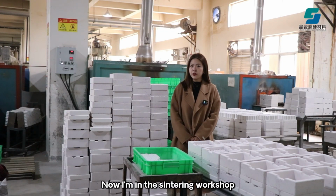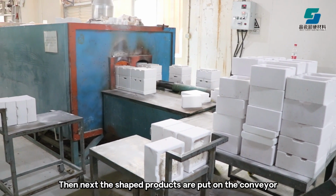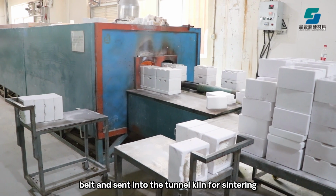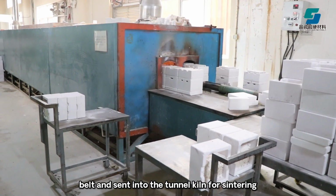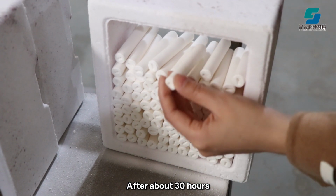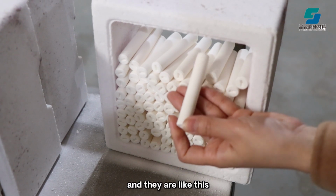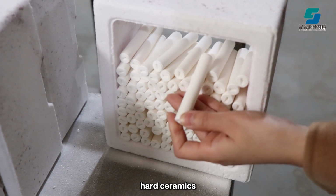Now I'm in the sintering workshop. The shaped products are put on the conveyor belt and sent into the tunnel kiln for sintering. After about 30 hours, the products come out from the tunnel kiln and they are like this, hard ceramics.